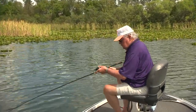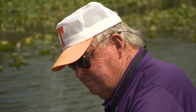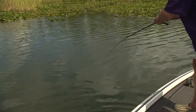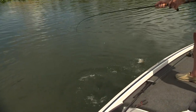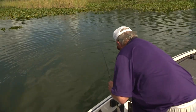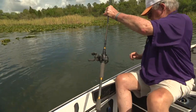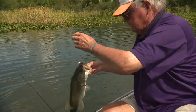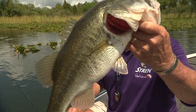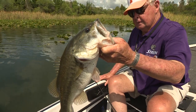Of the boat. Where are you going, bud? Every one of them wants to go under the boat. Every one of them. Come on back out of there. That's a pretty little fish. About 3.5 pounds. Okay, buddy boy, we'll turn you loose.